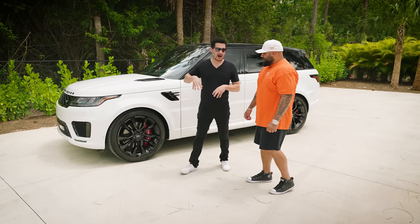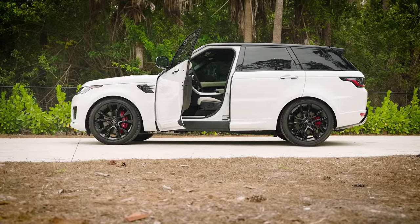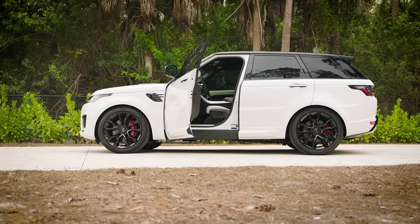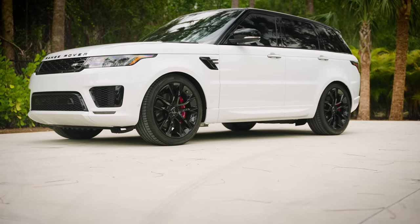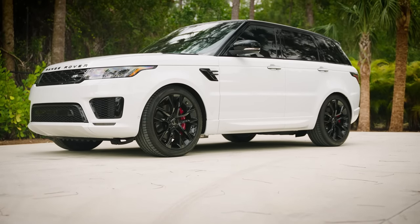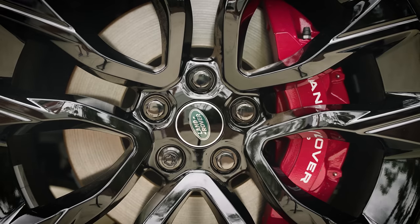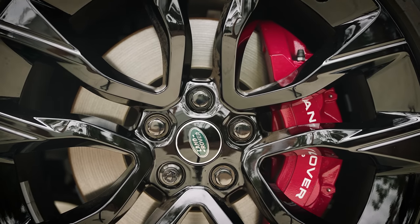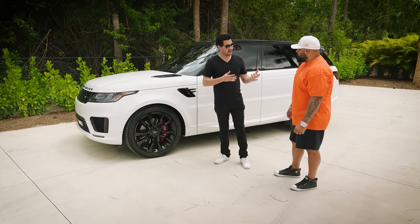And this owner opted for the 22-inch option. So this is not the standard wheel. This is a bigger wheel that comes with the car. Makes it look meaner, more aggressive, and it just sits so much nicer on that larger rim. And as you touched on, that beautiful red brake caliper contrasts perfectly with the high gloss black and the white exterior.